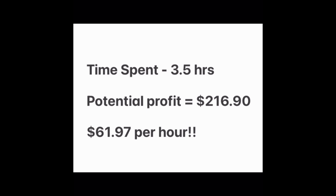My potential profit on these items is $216.90, which means I'm working at $61.97 an hour, which I think is wonderful. To be able to work from home and make that kind of income is excellent. I find usually when I do thrifted type items, that's about the number, $50 to $60 an hour. And so now I'm excited to have one more place to source.